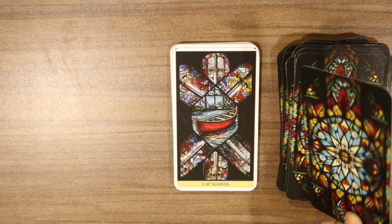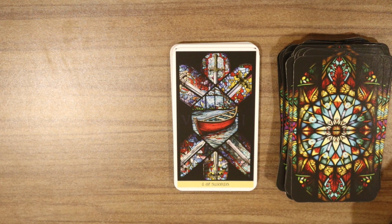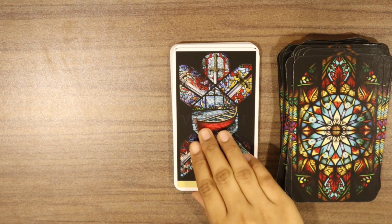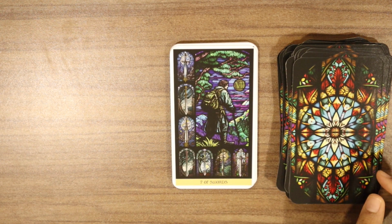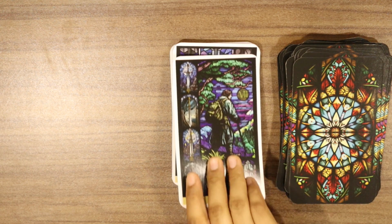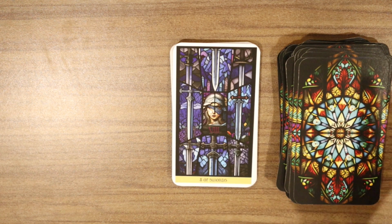Now, overall, I think that this guidebook and the deck by itself are very, very approachable to beginners, all right? Because it's very closely related to the traditional RWS symbolism, right? So you're not going to be uncomfortable reading it, even if you are just a beginner. And the guidebook is very clear, very supportive. There are very straightforward interpretations.